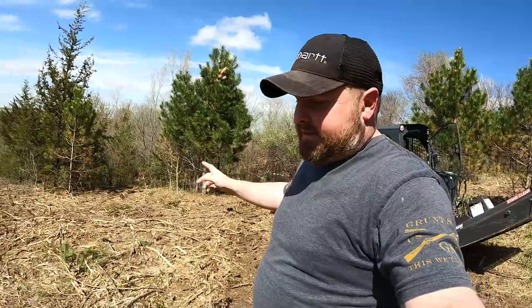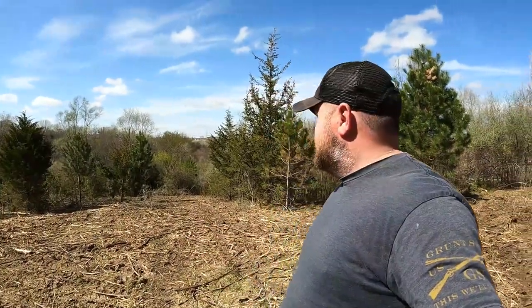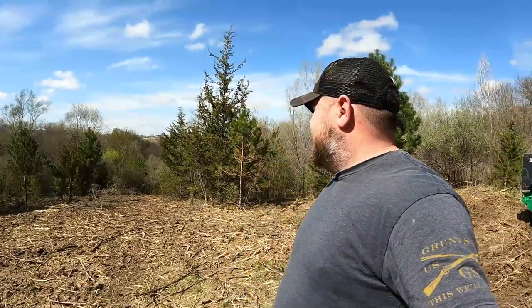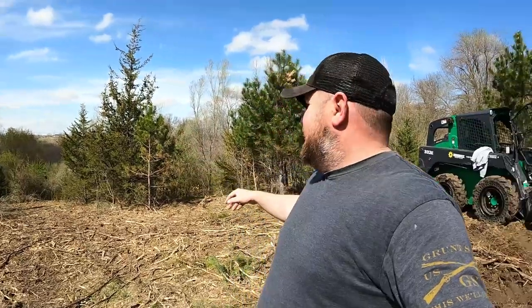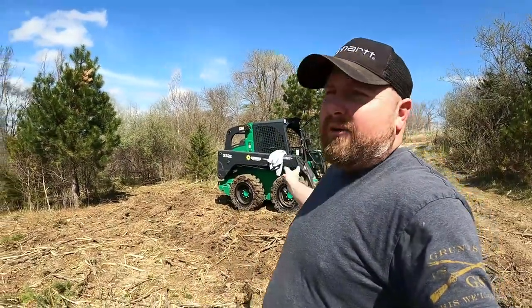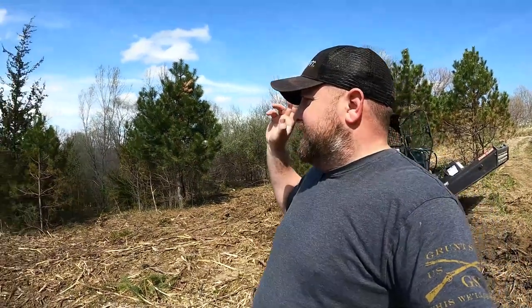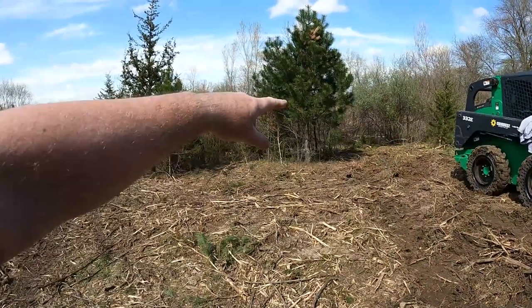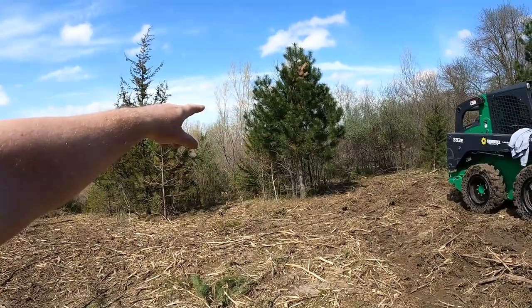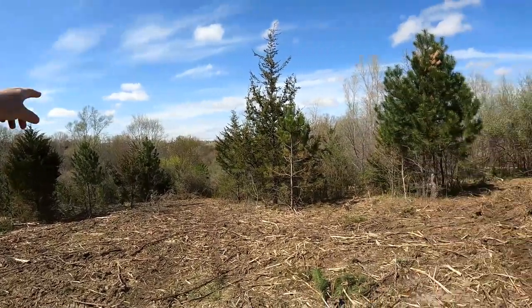I'm gonna leave these pines. Once I get this all cleared out, I'll pick and choose which ones go and which ones stay. So we got a lot to work through. I got about 2 hours left on this machine. And well, we're gonna try to get an outline perimeter of the property, and just enough to be able to put a fence around my acreage that I have back here.